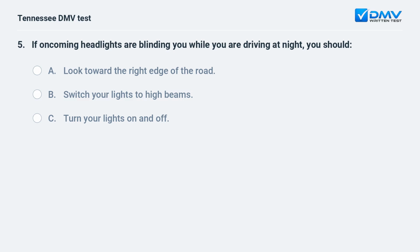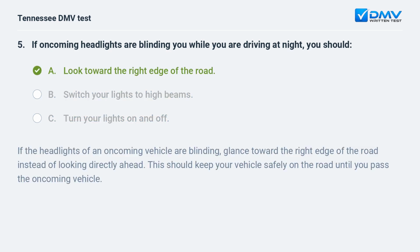If oncoming headlights are blinding you while you are driving at night, you should A. Look toward the right edge of the road. B. Switch your lights to high beams. C. Turn your lights on and off. A. Look toward the right edge of the road. If the headlights of an oncoming vehicle are blinding, glance toward the right edge of the road instead of looking directly ahead. This should keep your vehicle safely on the road until you pass the oncoming vehicle.